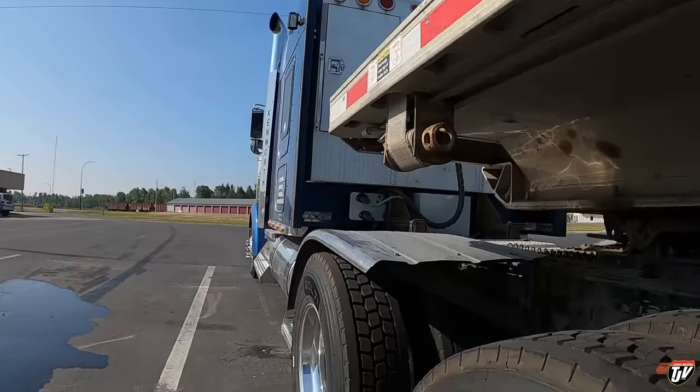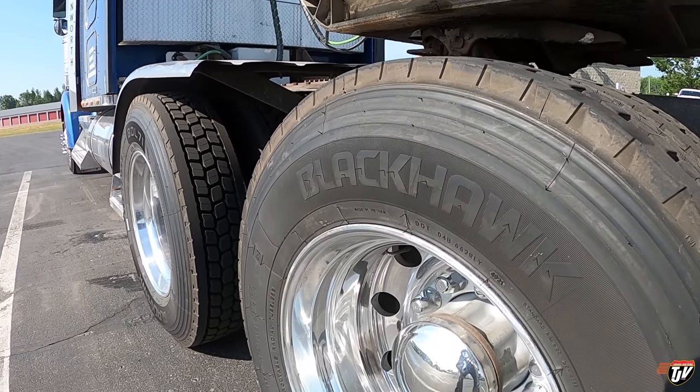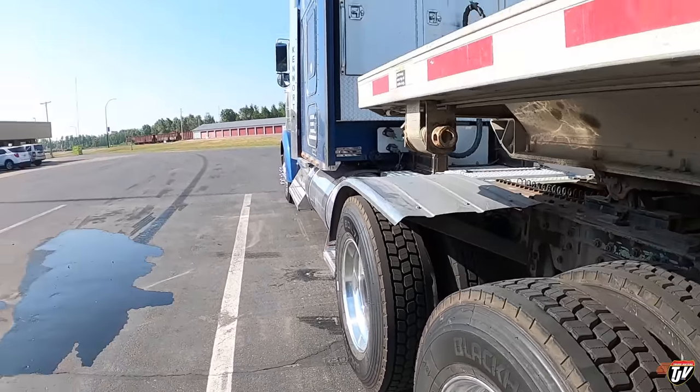I told you I'd keep you updated because I bought Blackhawks. These are Blackhawks. It's kind of an off-brand. These are BDL 71s. It's a budget brand. So these were almost $4,000 cheaper than the Goodyears that I was thinking of buying, and the Michelins as well. Quite a bit cheaper. And of course I was a little nervous, right, buying the cheaper tires. But $4,000 is a lot of money.